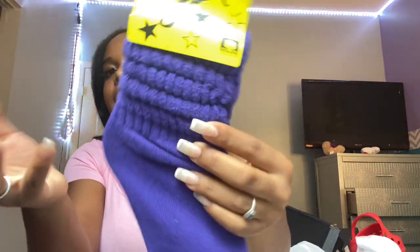It's nothing really to it. They're just slouch socks. If you don't know what slouch socks are, it's basically socks that you put on and you slouch them down, and then they look all scrunchy cute. People call them scrunchy socks too. I used to call them scrunchy socks until I found out they were called slouch socks, because when you look up scrunchy socks, nothing really pops up. But when you look up slouch socks, a whole lot pops up.